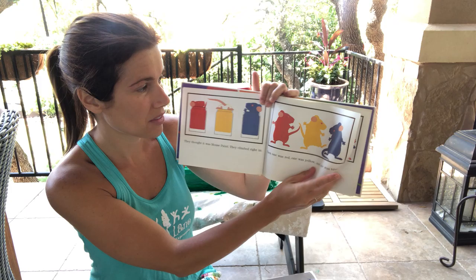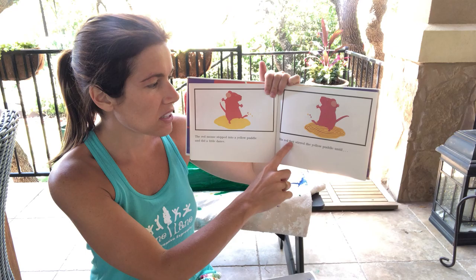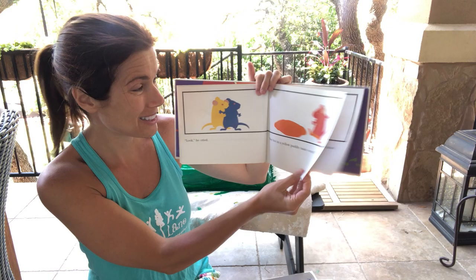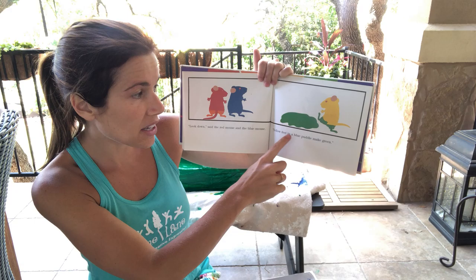They dripped puddles of paint onto the paper. The puddles looked like fun. The red mouse stepped into the yellow puddle and did a little dance, and his feet stirred the yellow puddle until... Look, he cried. Red feet in a yellow puddle make orange. Then the yellow mouse hopped into the blue puddle, and his feet mixed and stirred and mixed until... Look down, said the red mouse and the blue mouse. Yellow feet in a blue puddle make green.